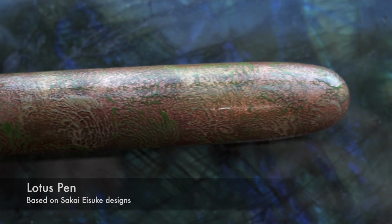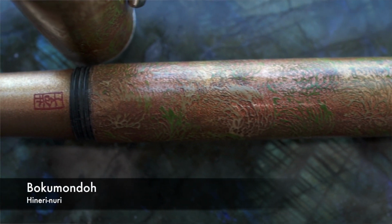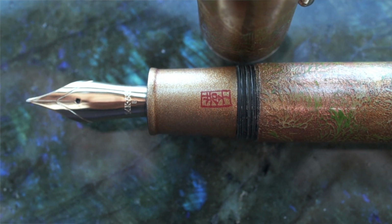On top of that, Bokumondoh has done a so-called hineri nuri finish, which is these twisted patterns. You see these green twisted patterns. On top of that, there's something new that Bokumondoh has just started doing, aluminum powder. She has sprinkled aluminum powder on top of the hineri nuri and then polished it. And I think the result is just stunning. It's a very striking pen, and it's one of my absolute favorite pens already. So that's my trends and my selection this year.